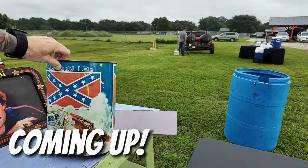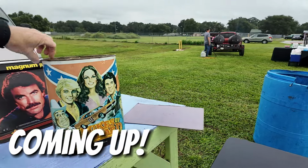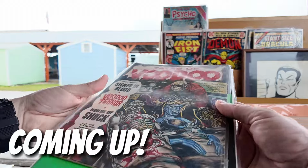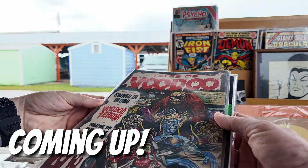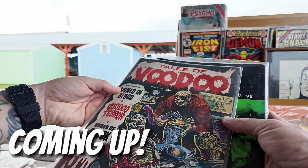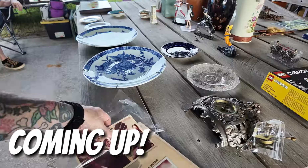I love Dukes of Hazzard stuff. Yeah, they're cool. This is in better condition, man. That'd be coming home with me. The tray, that's, I think, early 70s. Yeah, I love the cover on it, man. Yeah, that's freaking awesome. This artwork inside, they're very cheesy stories.